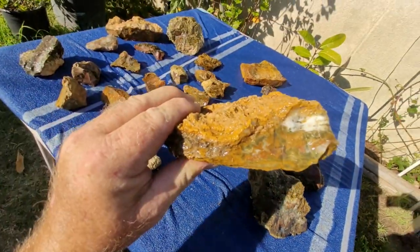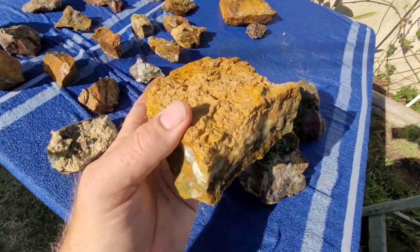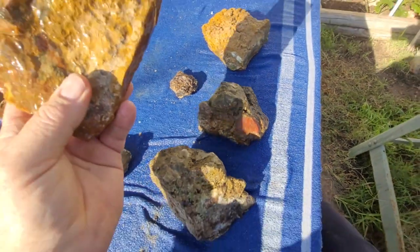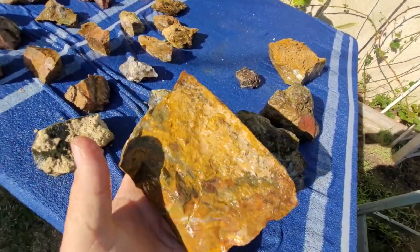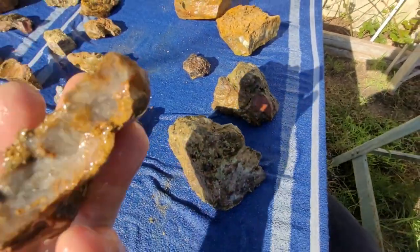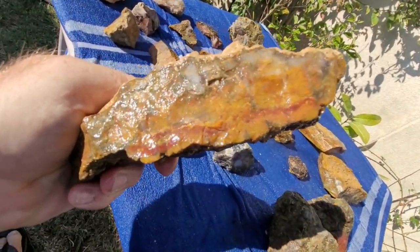Here's a big jaspergate. Big sucker. Look at how big that is. You saw me digging out these. That's a big solid. It looks like a rock, but it's an agate. Here's a piece of another piece of that jaspergate. Big flat slice. Another big one over there. Here's that one we dug out of the side.